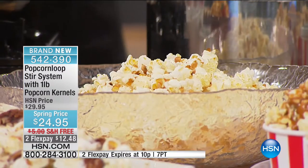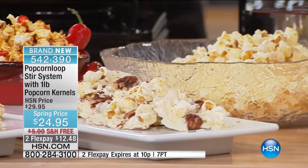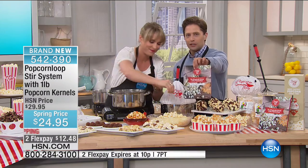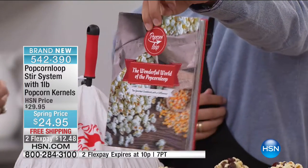By the way, if you want some inventive ideas of what seasonings, what flavors, what fun you can have with popcorn, there is a great cookbook available for only $20. The item number will go down at the bottom of your screen. It's The Wonderful World of the Popcorn Loop.